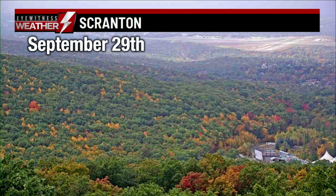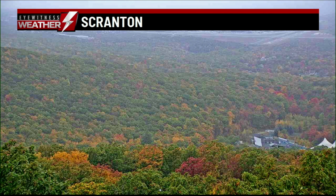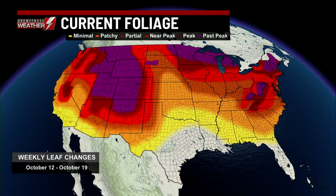Okay, going in 3, 2. Hello, I'm Sammy Squires in the Eyewitness Weather Center with this week's fall update. Now, we've seen quite a bit of change over the last few weeks. Here's an image from September 29th over Montage Mountain. You could start to see the change, and then going into the following week, some change has been recorded, and the current status is looking really good. You can see all those reds and yellows, and we are at the peak here in the valley cities as well as the northern tier.